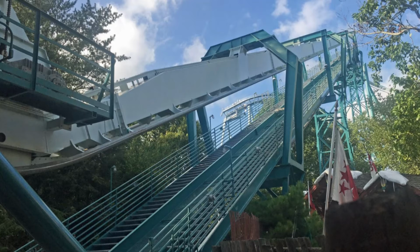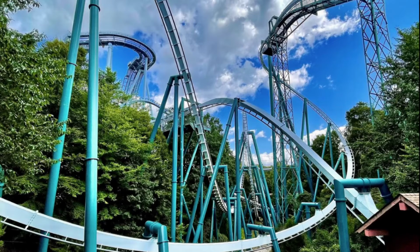But after that, you twist up into the mid-course brake run, and then of course it slows you down to a crawl for some reason, and I think that kind of ruins the rest of the ride. After that, you go into a 0G roll after you drop off the mid-course. The 0G roll is pretty decent. It's nothing spectacular. If it didn't slow down to a crawl, it would actually be a pretty good 0G roll, I would imagine. But then you go into a corkscrew, which also is underwhelming.